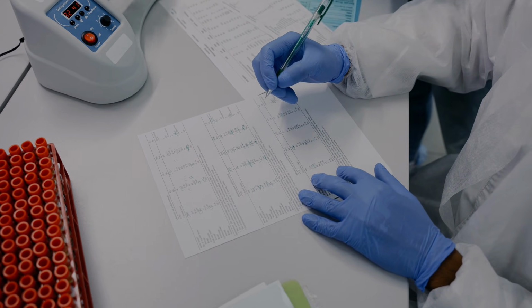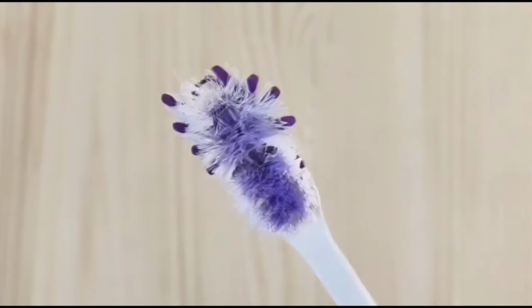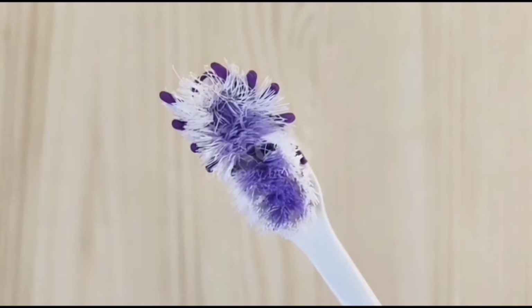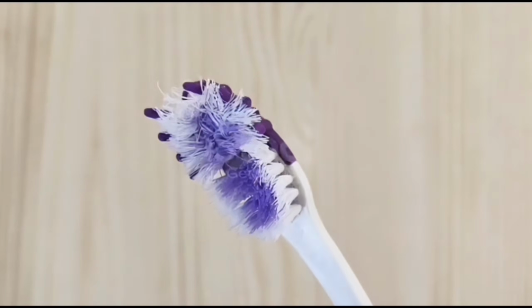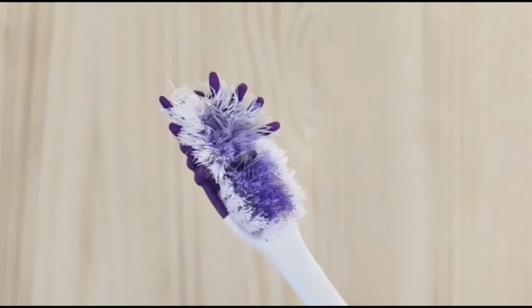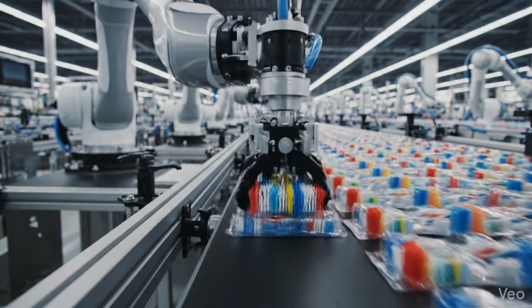Not peer-reviewed science. There's no clinical study establishing that 3 months is the optimal replacement interval. The American Dental Association says to replace your brush when bristles fray, which, depending on how aggressively you brush, could be 2 months or 6 months. The 3-month rule exists because it sells more toothbrushes.